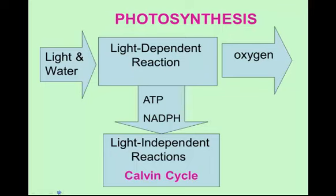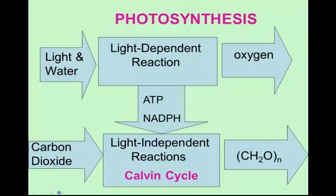Now, the second stage of the process is the light independent. That means we don't need light to make this happen, and the reason is we already took the energy from light and stored it in our energy molecules, in our ATP and our NADPH. So now I can use the power stored in those molecules to run the Calvin cycle. The Calvin cycle is going to take in carbon dioxide from the atmosphere and use it to make sugar.